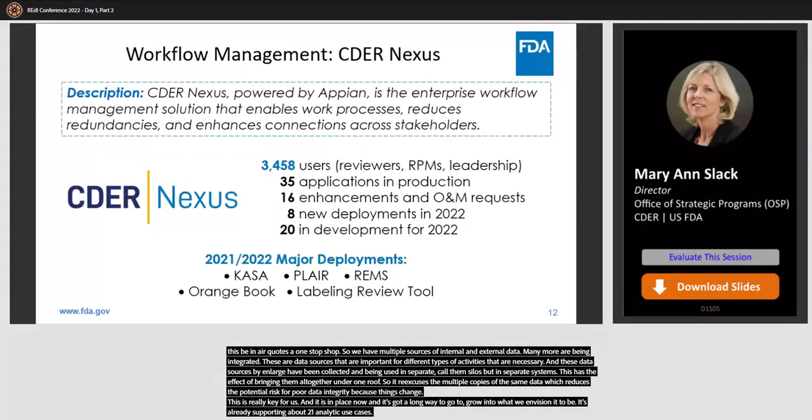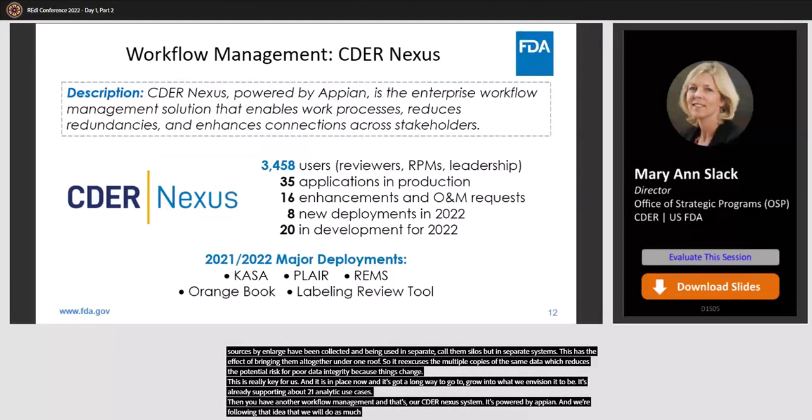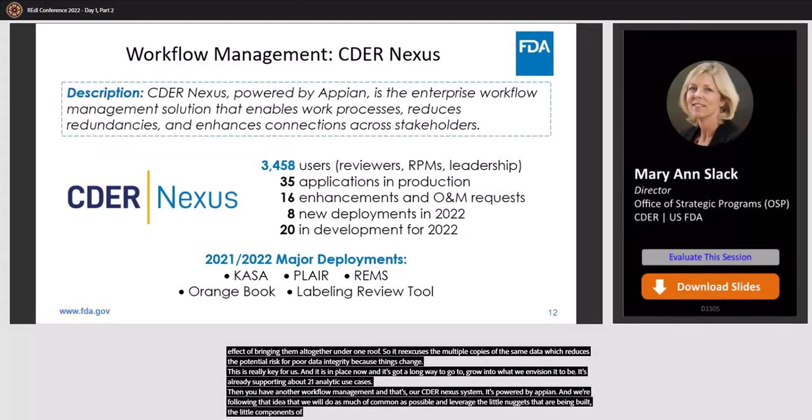Then you have another, workflow management, and that's our CDER Nexus system. It's powered by Appian. It's our enterprise workflow management platform, and we're enabling work processes in this, following that idea that we will do as much common as possible and leverage the little nuggets, the little components of each process, for others, so that we're not doing the same thing over and over again.